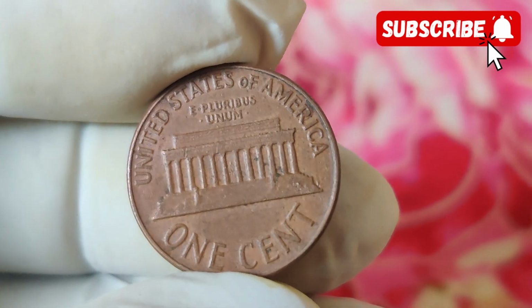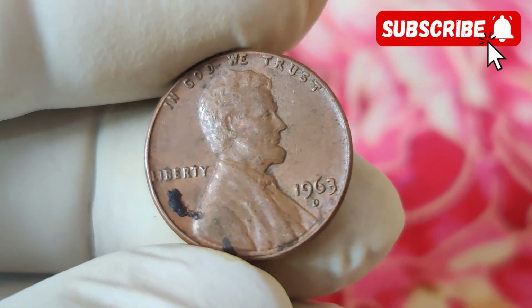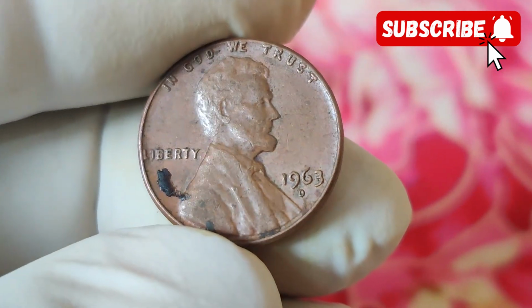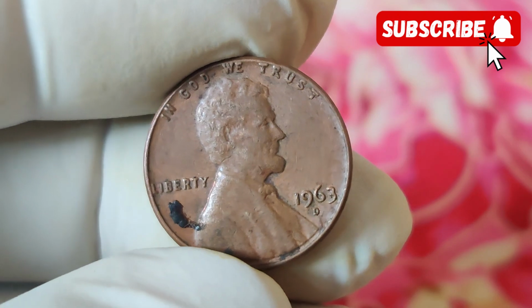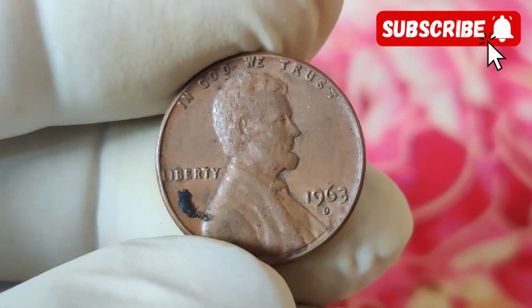Only a tiny number of these exist. And at this grade, rarity meets perfection, sending collectors into a bidding frenzy. 2. Copper composition and pre-zinc era purity. Before 1982, U.S. pennies were made of nearly pure copper, heavy, rich in tone, and now, far more valuable.